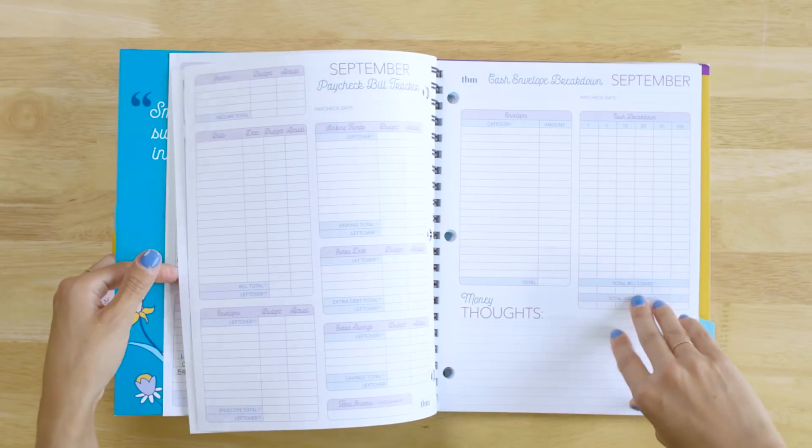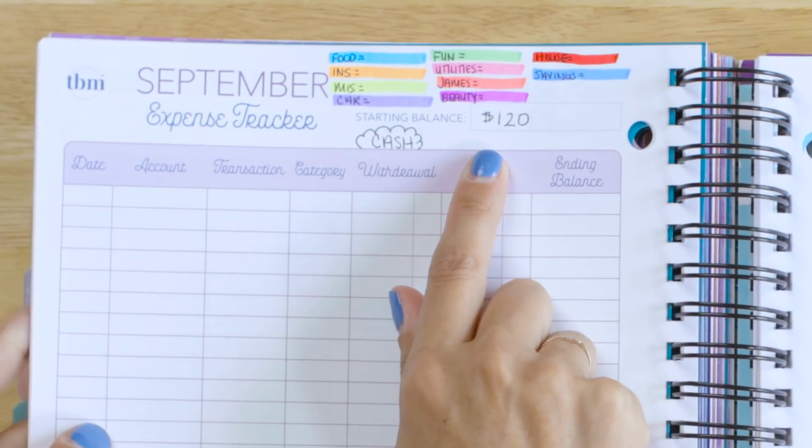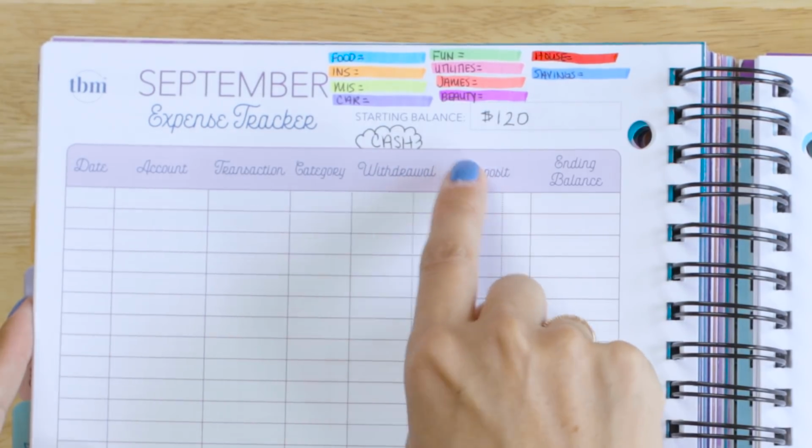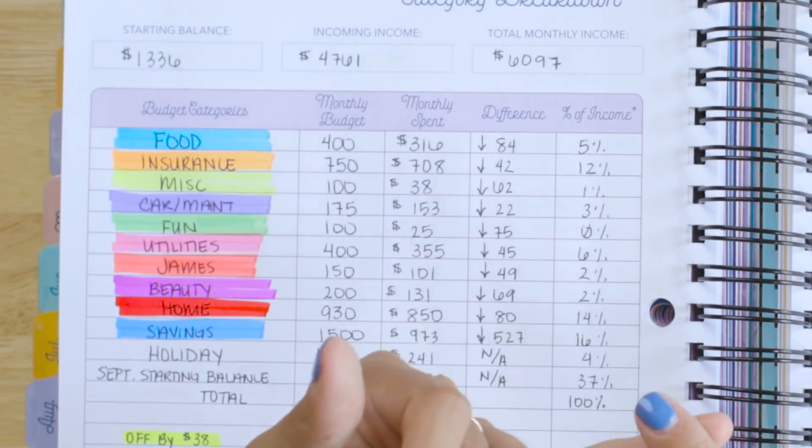In September, I have a starting balance in cash of $120 because I rolled over cash from last month to the new month, or last pay period to the new pay period. So it's what you have left over either in your cash envelopes or your checking account, plus any incoming income. It could be savings that you're using. It could be a paycheck that you're receiving. It could be a gift card that you're using, a bonus that you received. That is considered incoming income.